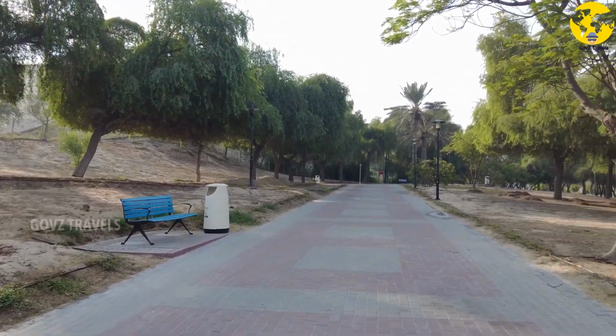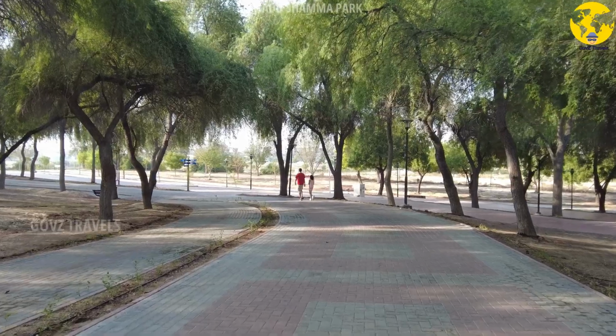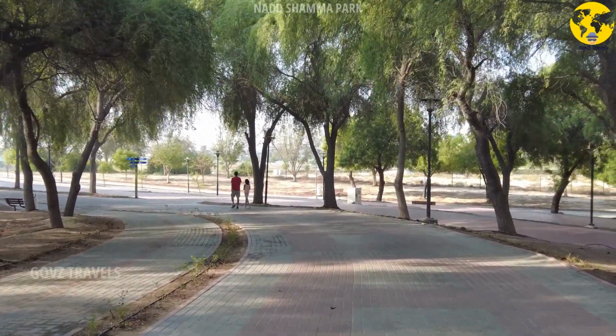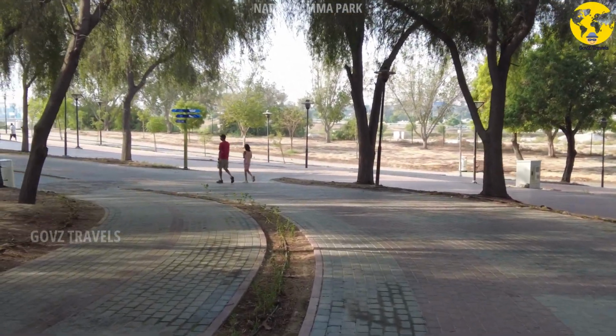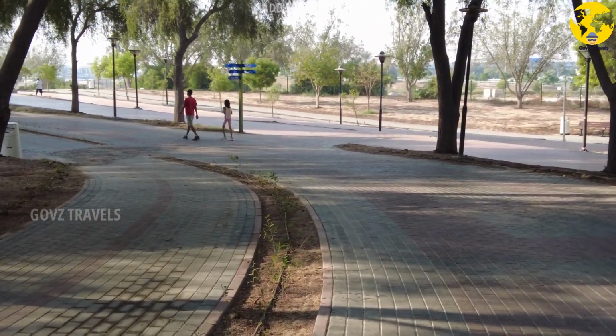You can capture the beautiful landscapes and the unique features of the park if you're a photography enthusiast. Look out for local birds and other wildlife. Washroom facilities are provided for your convenience. You can either bring your own snacks or check for nearby cafes to grab a bite. Check the park schedule for any events, workshops, or community activities that might be happening during your visit.